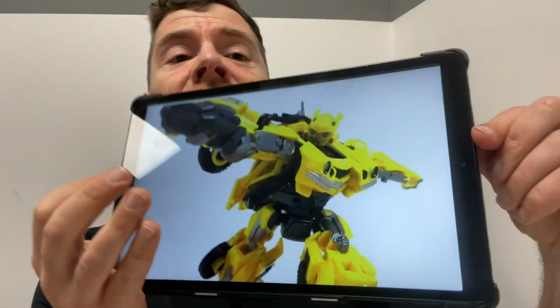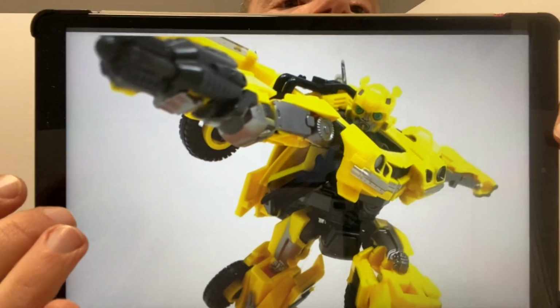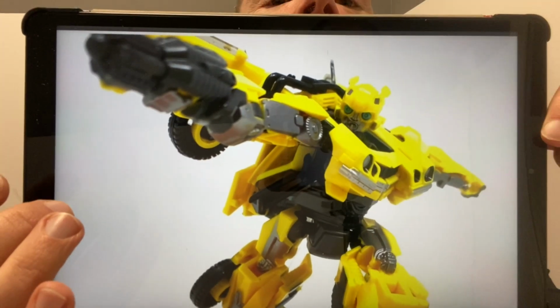Right, moving on, we've got some in-hand images, not mine, of Studio Series 100 Bumblebee. This is, of course, from Rise of the Beasts, and it looks quite similar, to be honest, to some of the other Bumblebee Studio Series molds.